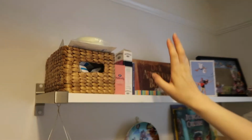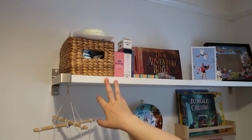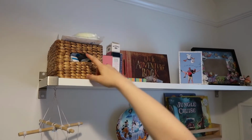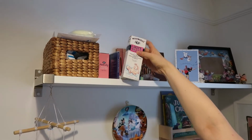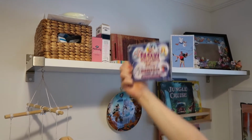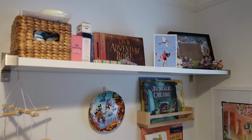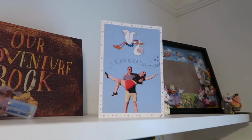Okay, and then above here we have a shelf. At the minute this is not organised in the slightest, it's just got stuff up there. This is just a basket full of random stuff, really, like sponges here, random creams, breast pads, gripe water. My friend gave me this, I don't really know what that is, but there we are. And a CD. Now that's what I call Disney bedtime. Just all various things there that need to be sorted out. A card from my friends, and then just various bits.